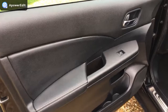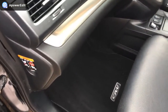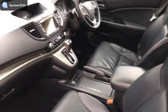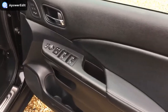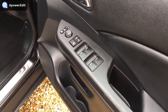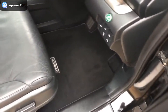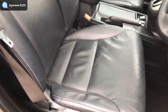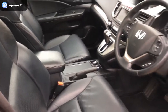So coming to the front now, near side front door card, again all in really lovely condition. The front passenger seat, again as with the rear seats, is in really terrific condition. Finally, just to come into the driver's side, again door card absolutely beautiful, including all the little recesses. Driver's seat again, I mean it's obviously the only one that's going to show any kind of wear, but for the age and mileage of the car it's far better than most you'll see.